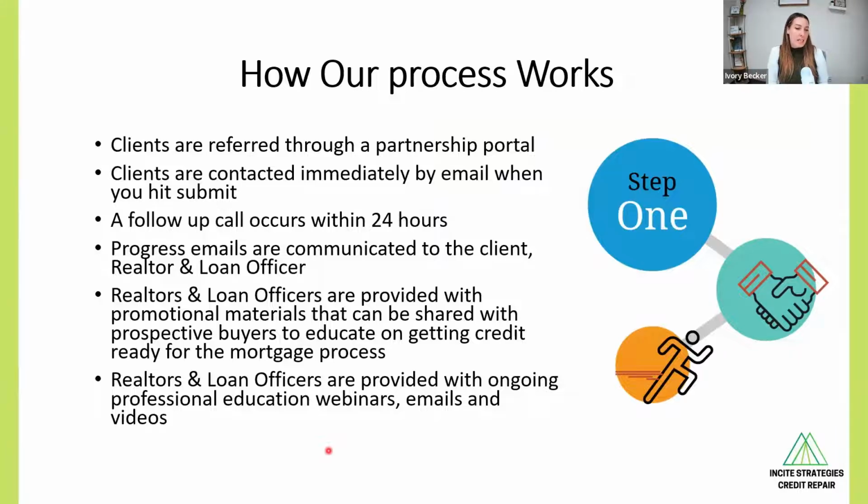Give them an idea of what we may be able to get removed from their credit report, what we may not be able to do, and then give them an idea of what their credit reestablishment plan would look like. So we've got the removal side parallel with the reestablishment side, which is the adding of the good information.